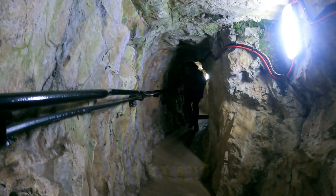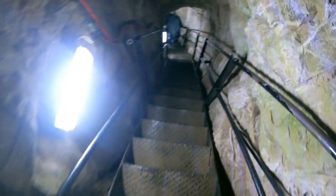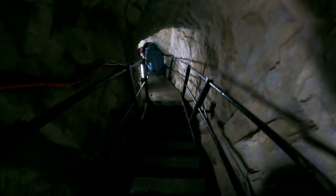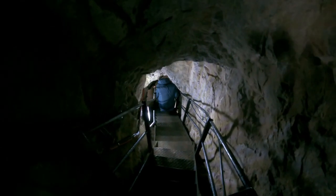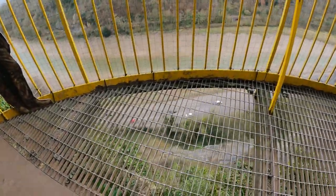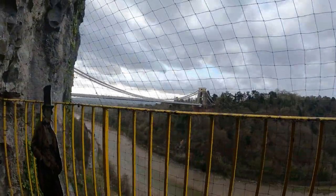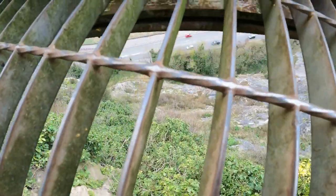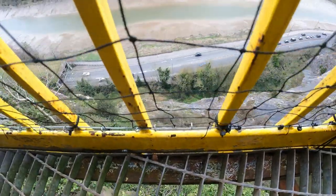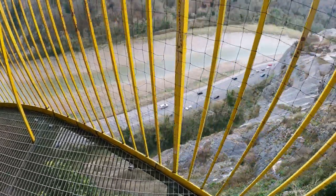Oh my God, it's getting right steep here. Right, we're heading on down the steps. Cool. Is that a giant's footprint? Oh yeah, definitely. So we've just come out to the mesh. Looking right down to the road, it's proper scary. Proper scary. Let's get out there.